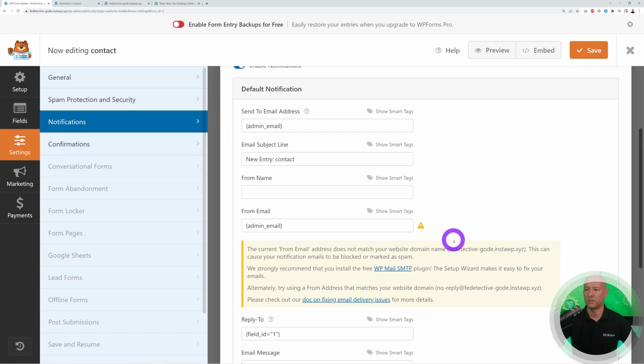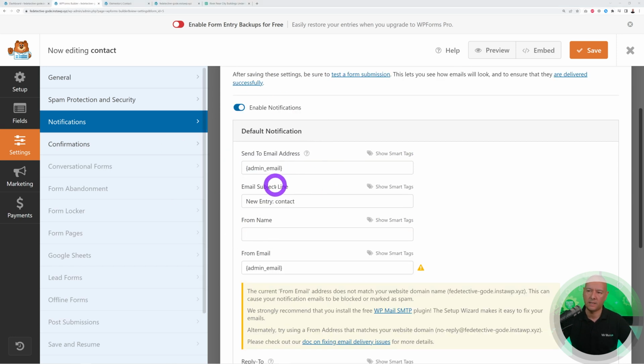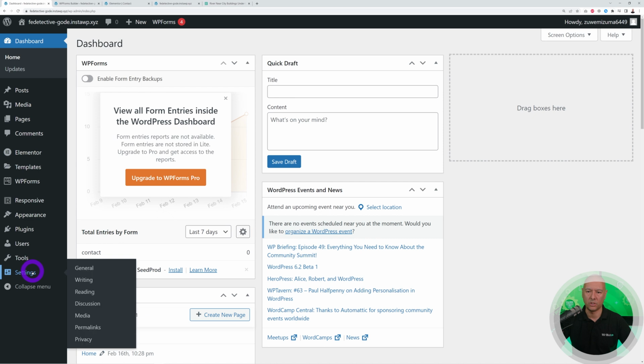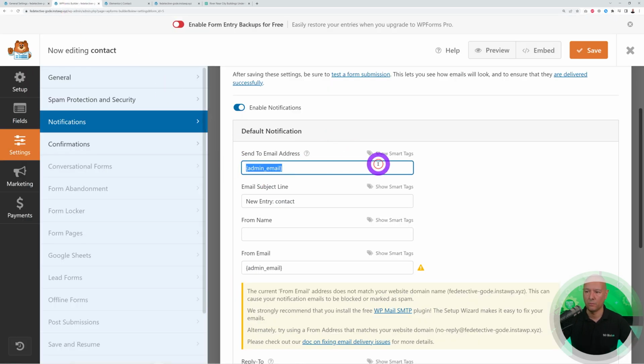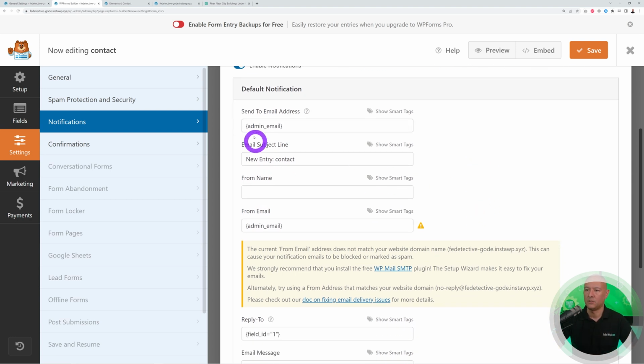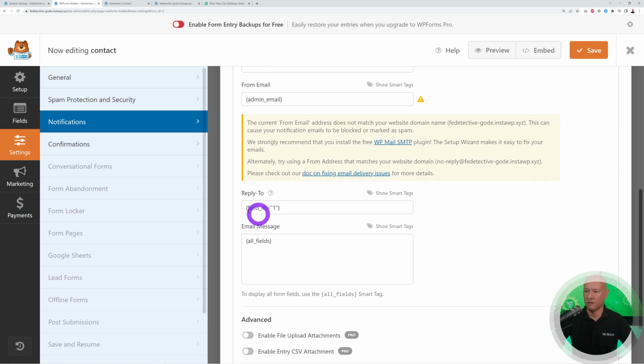And for the notifications, as you can see, this will be sent to the admin email. Now, if you keep it as is, admin email, it will fetch the email that's registered in the settings section of your website. So if you go back here, you will see we go to Settings, in General. And right here, you have the admin email address. So basically, by default, it will fetch this one. Now, if you want to send it elsewhere, just remove this altogether and put the email address to which you want it to reach, obviously, okay? So you have from to, this should normally be the same email address. And as you can see here, you have all the different fields. So it's going to add all the fields that we created.